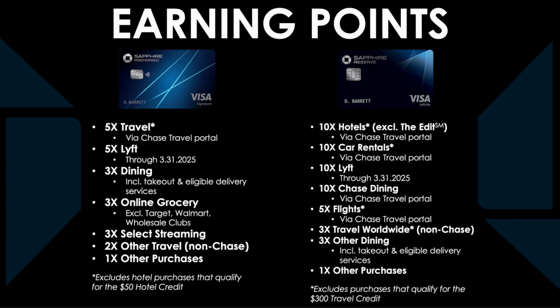Flipping over to the Reserve side, the multipliers are massively increased with several 10 point per dollar categories like hotels, excluding the Edit collection there, also car rentals and Lyft and Chase dining. Both the hotels and car rentals must be done via the Chase portal, as well as your Chase dining bookings. That must be done through your rewards portal too. Lyft again can be done directly. That expires at the end of March 2025.